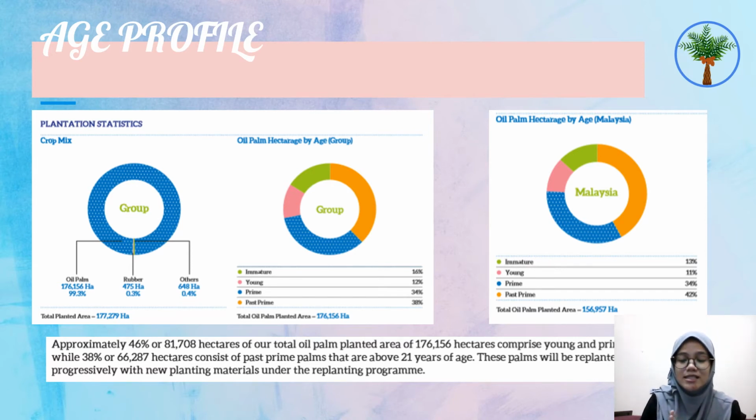Next is the oil palm hectarage by age. In the group, we have immature, young, prime, and past prime. The total oil palm planted area is 176,156 hectares. The third one is the oil palm hectarage by age in Malaysia. We have the same categories: immature, young, prime, and past prime.